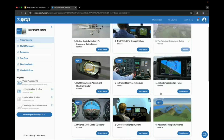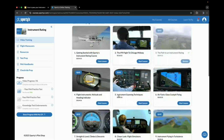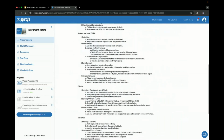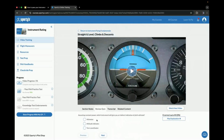And let's go ahead and pull a lesson up here. We'll do straight and level climbs and descents. And go ahead and watch the video lesson. I'm not going to play it here now because we're going to stay focused on test prep. But typical way to go through this, watch the video lesson. You've got section notes here, very well organized to identify the key points in the video for further review. There's a review quiz. Definitely take that at the end of each video lesson to help reinforce the key material.